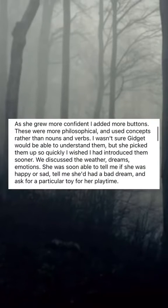As she grew more confident, I added more buttons. These were more philosophical, and used concepts rather than nouns and verbs. I wasn't sure Gidget would be able to understand them, but she picked them up so quickly I wished I had introduced them sooner. We discussed the weather, dreams, emotions. She was soon able to tell me if she was happy or sad, tell me she'd had a bad dream, and ask for a particular toy for her playtime.